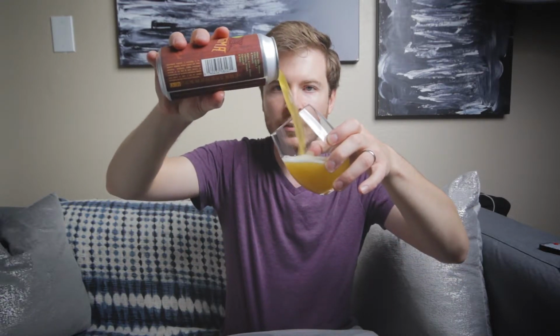So let's see here. So pouring a nice light golden, super hazy. Let's see, looks about 2 fingers of ivory white head with a golden, almost deep orange sort of color. Kind of like a guava juice or something like that. I'm going to go ahead and pour another glass for my wife to try. Here you go, Jamie.